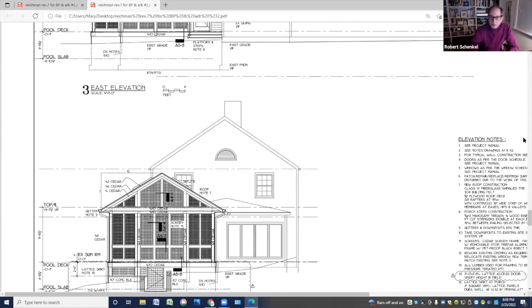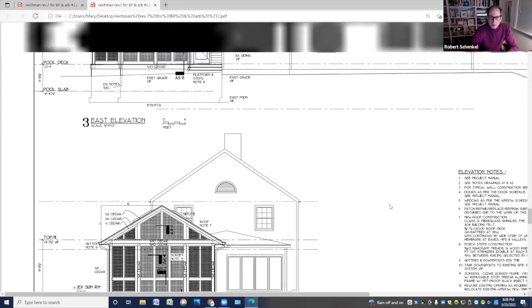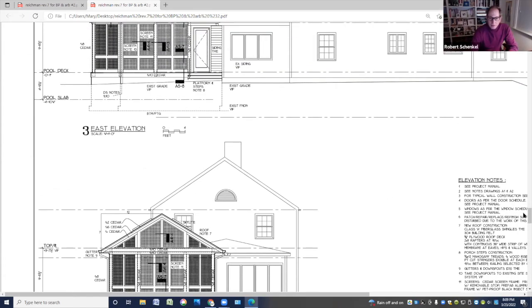Okay, questions from anyone on the board? It's more clear now. If you could address the concrete block issue we had, I'm good with it. Hopefully it's visible. I think it looks fine. Joe, any comment? Yeah, I think it was good. I looked at it earlier.